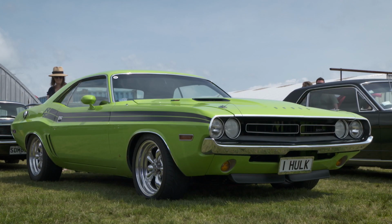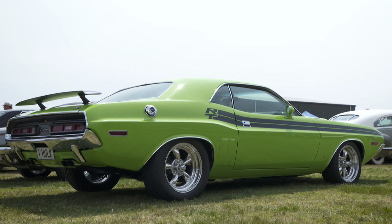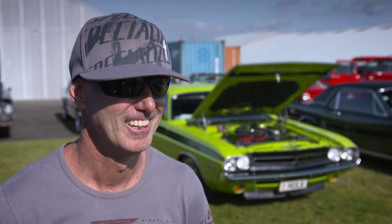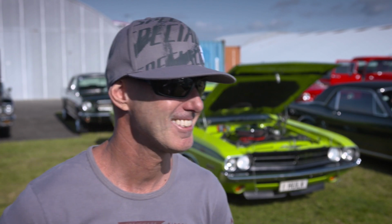It was restored 14 years ago, so it's been kept in pretty good nick by the previous owner. I tried to buy it a while back and it sold very quickly and I missed out. Yeah, one of those things. It was the one I was after and I got away, but in the end, all comes to those who wait, I guess.